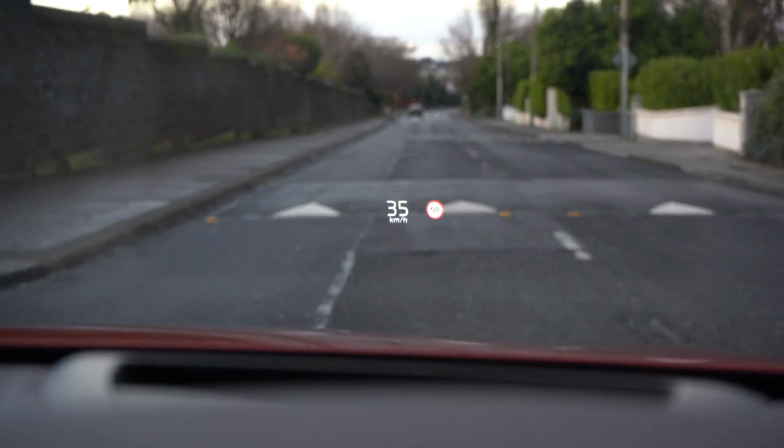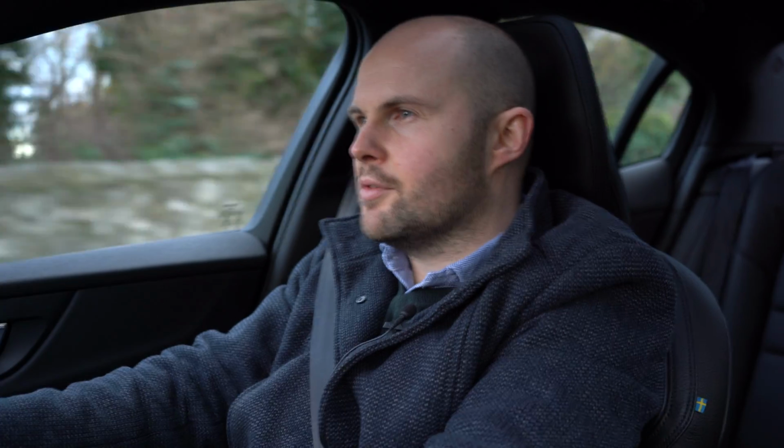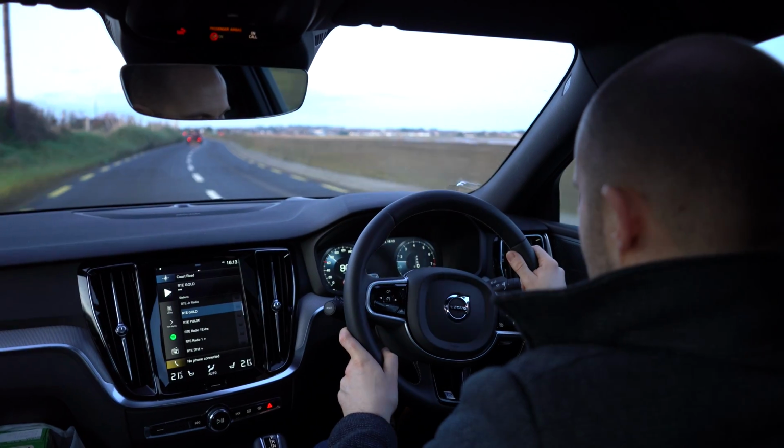And the surroundings, I just love the central tunnel for the separation between the driver and passenger seat, because it just feels kind of sporty. It's a nice driving position that you're sort of hunkered down into. And again, it's just a sportier feel that maybe you're not expecting when you get behind the wheel of a Volvo. I feel that part of the driving experience is something they probably haven't shouted about enough for the last few years. Everyone knows they're safe, but they're actually quite enjoyable to drive as well.